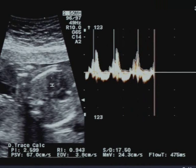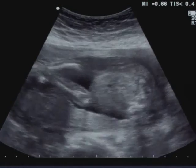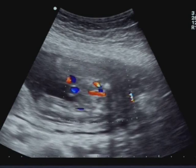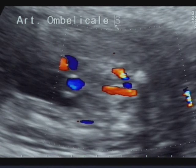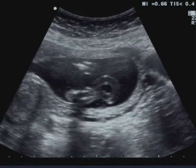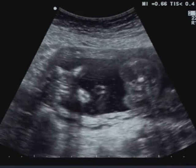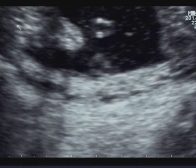Look at the second point. Single umbilical artery is observed in the scanning of the bladder due to color Doppler and in the transverse scan of the umbilical cord where you see only two vessels. These images make clear once again our diagnostic hypothesis.